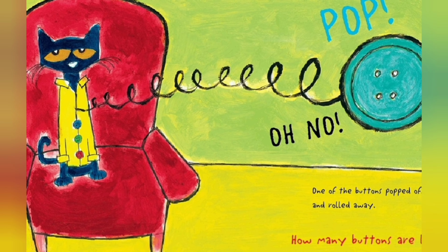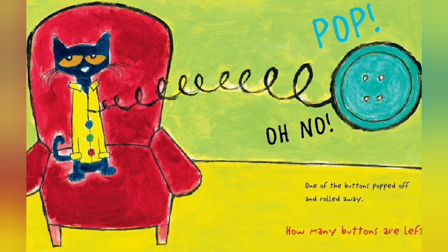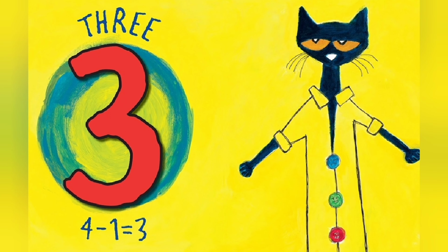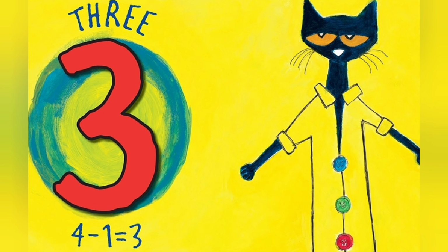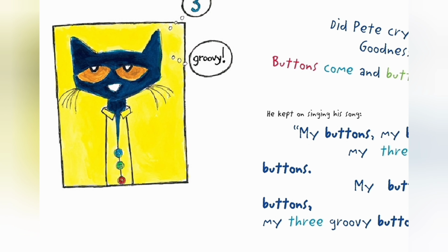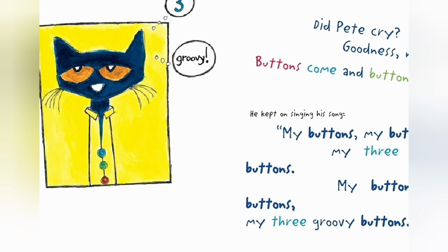Pop? Oh no! One of the buttons popped off and rolled away. How many buttons are left? 3! 4 minus 1 equals 3. Did Pete cry? Goodness, no. Buttons come and buttons go. He kept on singing his song.